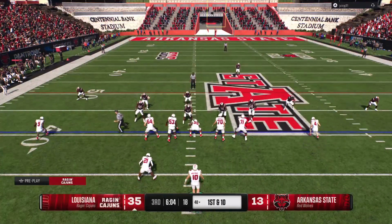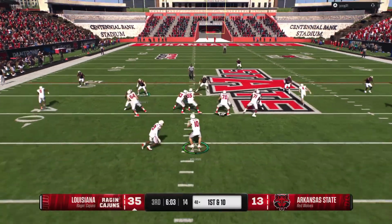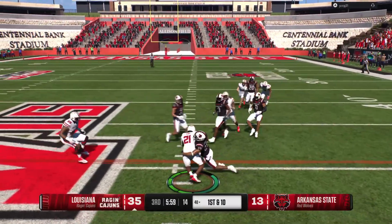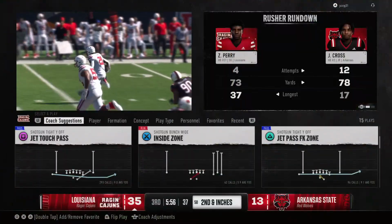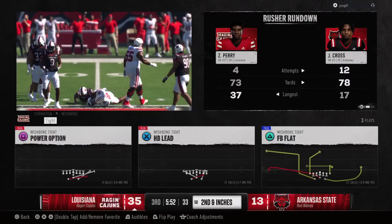Louisiana has it back, and the Raging Cajun offense headed to the field. They torched this defense with an explosive passing play for a score last time out. Let's see if they go right back at him. He stopped just a chain link or two away from the first down and sets them up beautifully here.